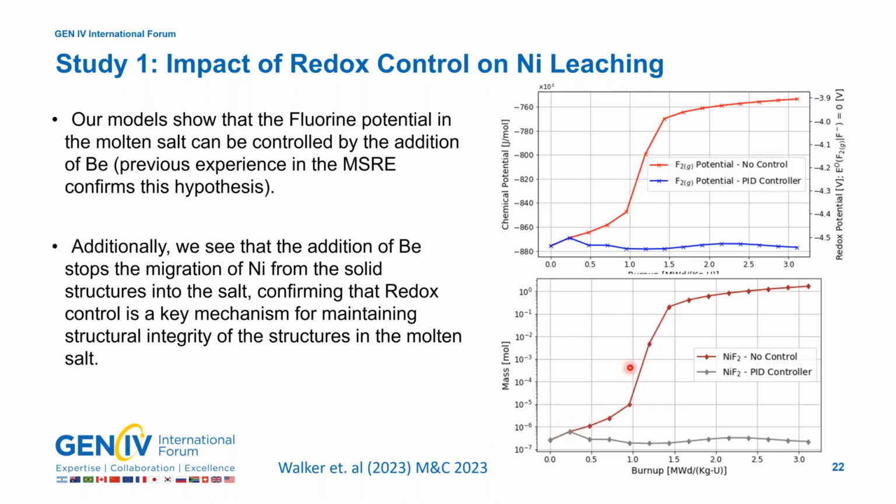This is a very similar graph, because it shows the moles of nickel in your system. When it's a reduced system, you have hardly any nickel in your molten salts. But as depletion and fission are ongoing and you're not actively controlling it with beryllium, a large amount of nickel builds up. The redox potential continues to increase because nickel is not as thermodynamically stable as beryllium, so this will exhaust your nickel eventually, and then it will continue to rise. But we don't want to see this nickel corrosion occurring, so we want to actually control it.